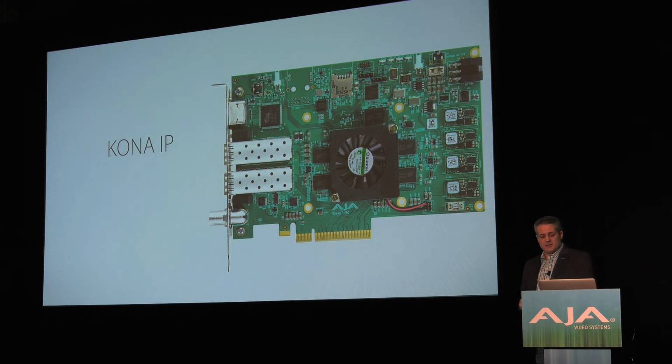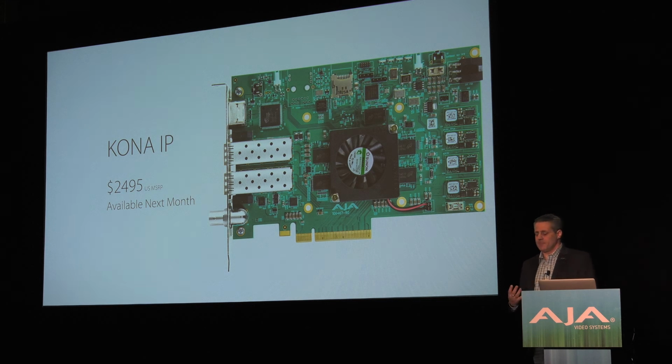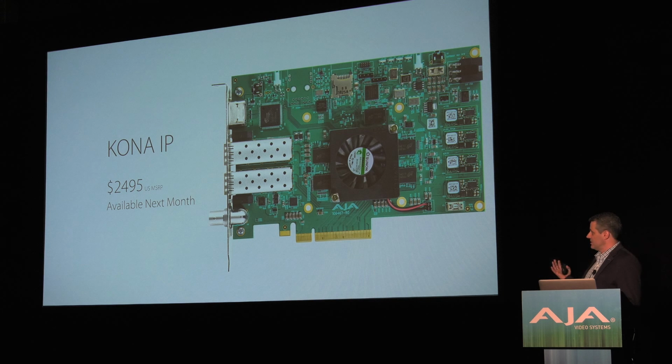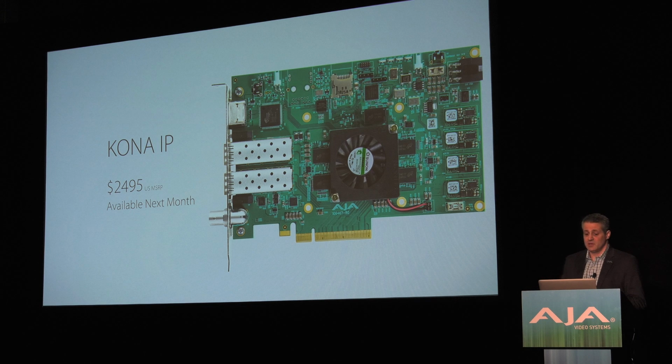So Kona IP is $2,495, available next month. It's real, and it's actually across the show, underneath the hood of a lot of companies here. Like I said, we've been working really, really hard on IP video for a long time, engaging industry groups early on, and engaging customers early on. And I think we have a best-of-breed IP video product that's really going to help bridge existing workflows to the new IP-based world that's upon us.